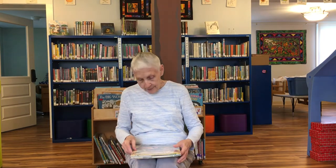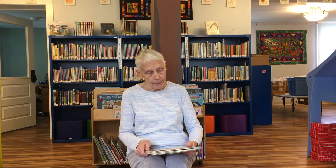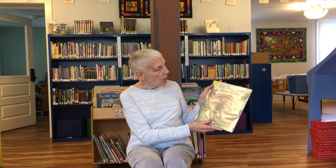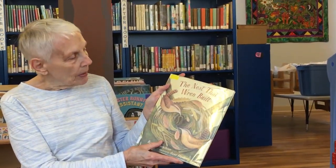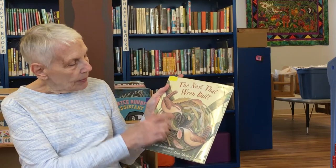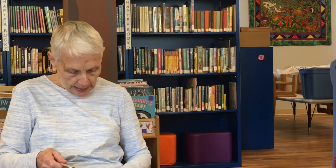Vermont. Today we've got a book that's very nice for the season, because if you look around in your neighborhood, in your yard, you're going to find a lot of birds are very busy at this time of year with nests and babies. This book is called The Nest That Wren Built. A wren is a little bird that looks like this. It's by Randi Sonenshine.